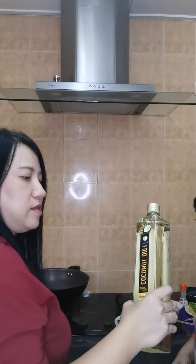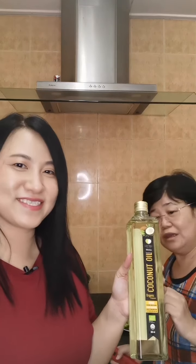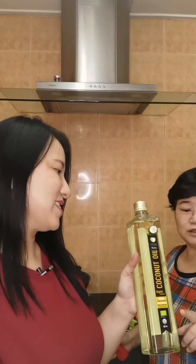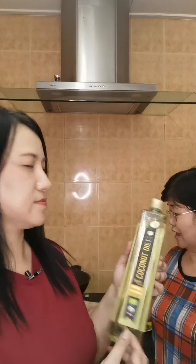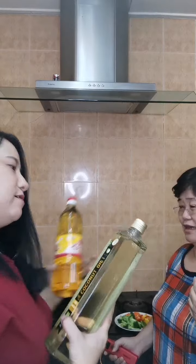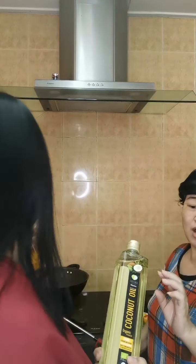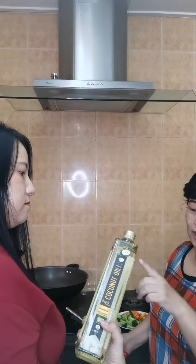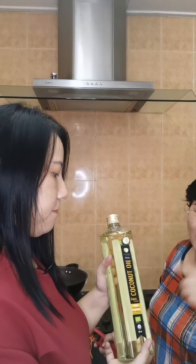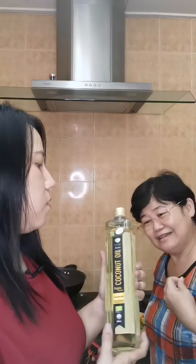But I need to ask you why you bought this in the first place. Actually, one of my friends introduced this to me. She said this is healthier than that one just now. This one is more healthy? Yes. Because this one is organic coconut oil, and it can be used in high heat, and just using it like that also can.